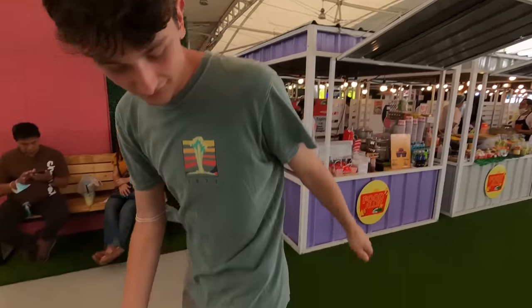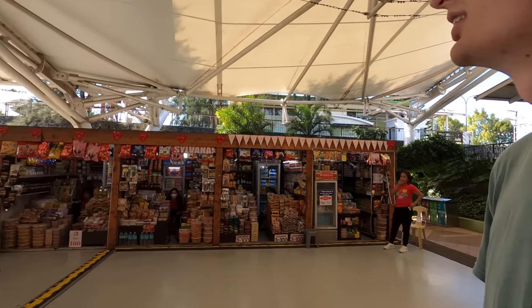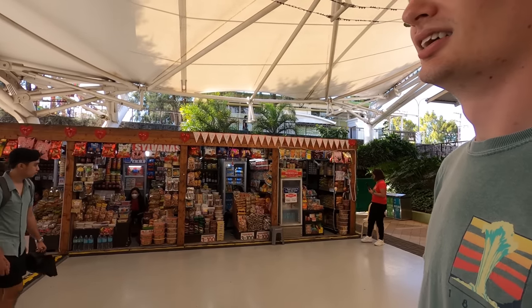All right, so there is the food options. They consolidated the food options. Yes. Just up and down. Perfect. Wow. We got all the snack options right here. But the most important thing is the view.